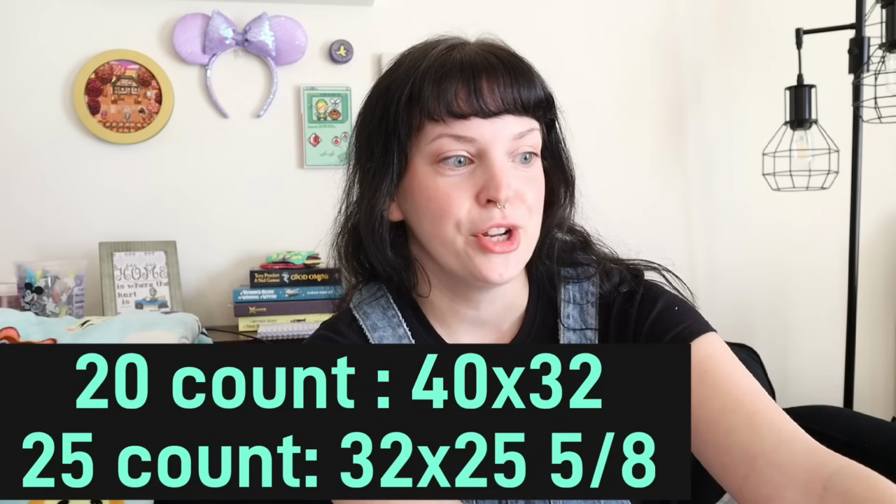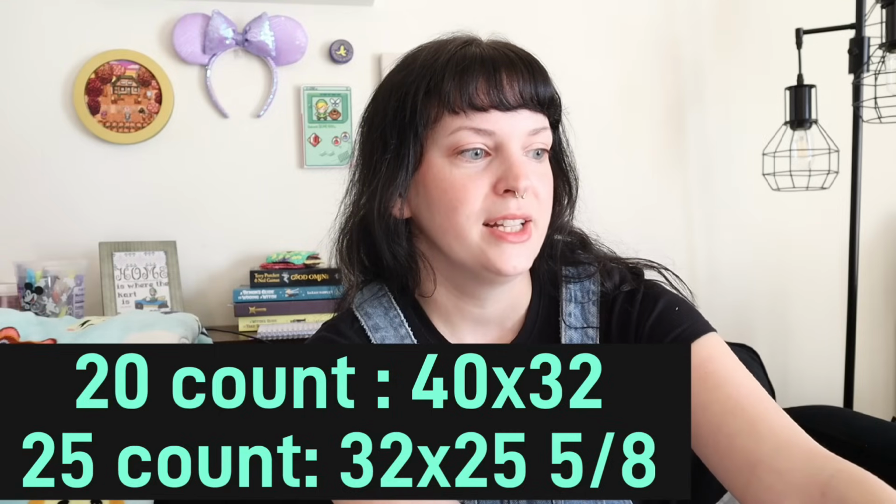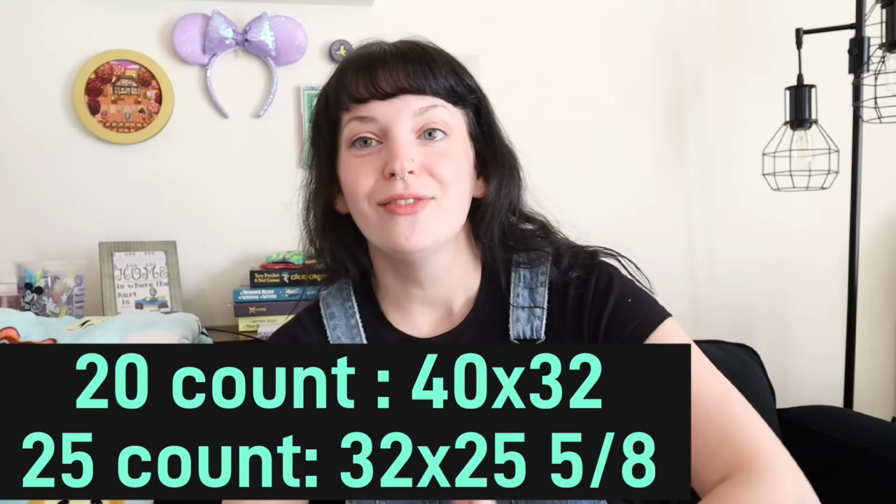Hold on, I have a cross stitch fabric calculator that I always keep open. So on 20 count, it would have been 40 inches by 32, the finish size. And then on 25, it's 32 by 25. So yeah, it's a pretty big finish size difference. And so I was like, I'll do the 25 just because I don't want a piece that takes up an entire wall. But I did order the fabric for that.